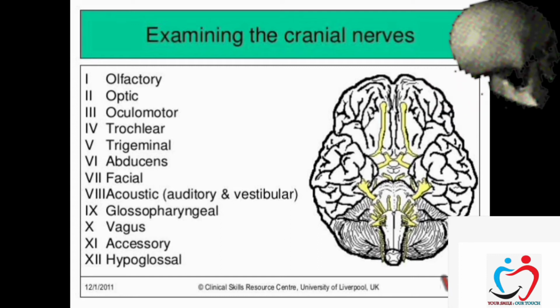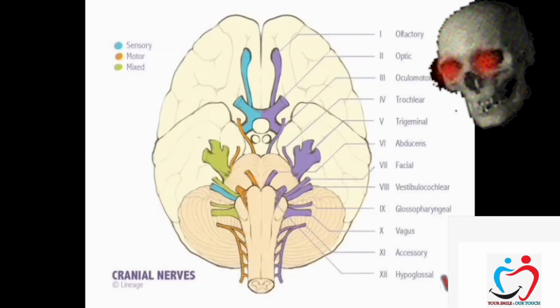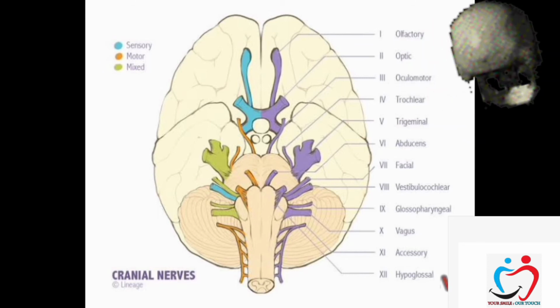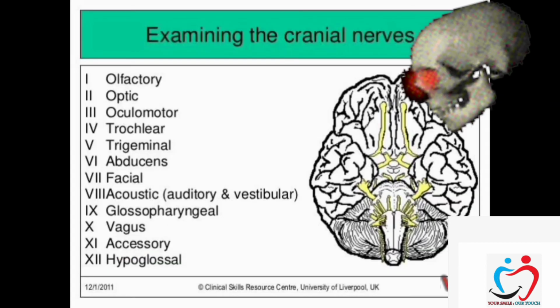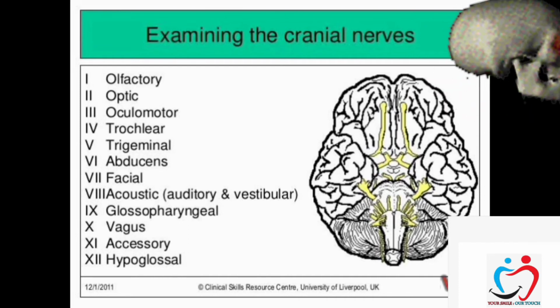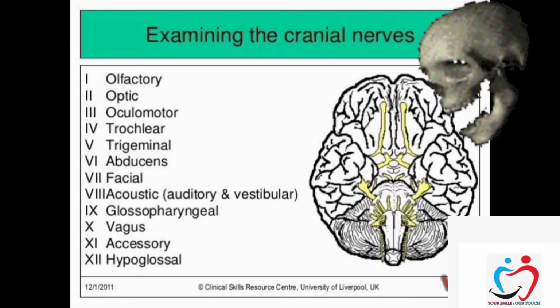Next we will see the 8th cranial nerve. It is the vestibulocochlear nerve. It supplies the inner ear. Then the 9th cranial nerve is the glossopharyngeal nerve. It has sensory supply and motor function. The motor function supplies the pharyngeal muscles. Then the sensory part supplies the posterior part of the tongue, tonsils and the pharynx.